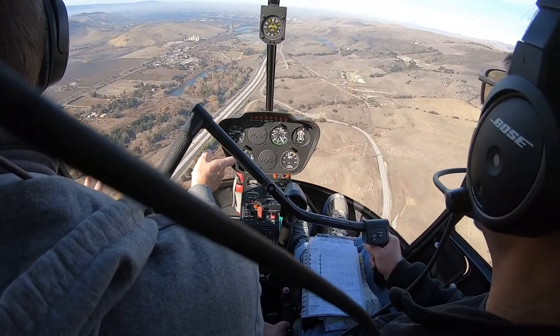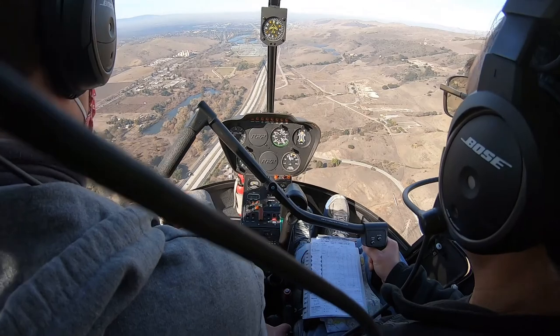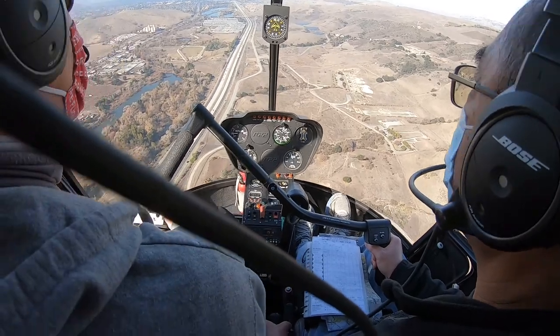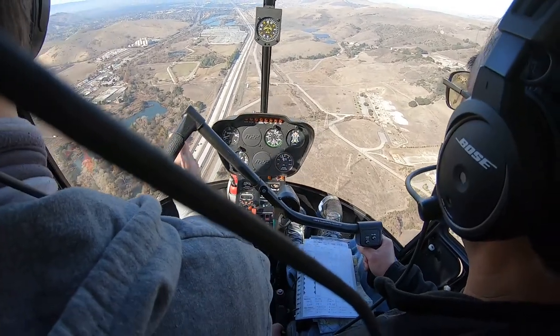Okay. San Martin traffic, helicopter 2900 Hotel, 9 miles to the northwest, northwestbound. Last call, 2900 Hotel, San Martin. Okay, almost perfect. This time you missed the altitude. But that's all right.